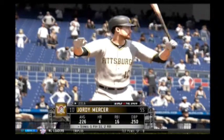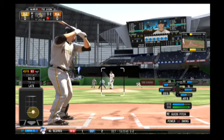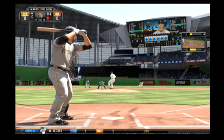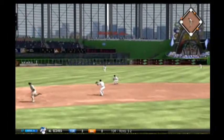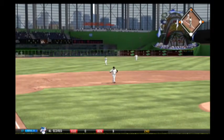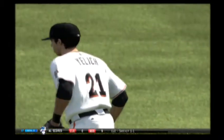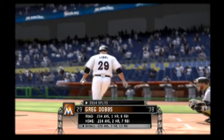Jordy Mercer will get his first opportunity here, and that averages. Swing and a ground ball to short. And that's through into left, a base hit. And they will hold that runner over at third as he'll move up only 90 feet, but the bases are loaded with one away. Greg Dobbs will start things off in the bottom of the second.